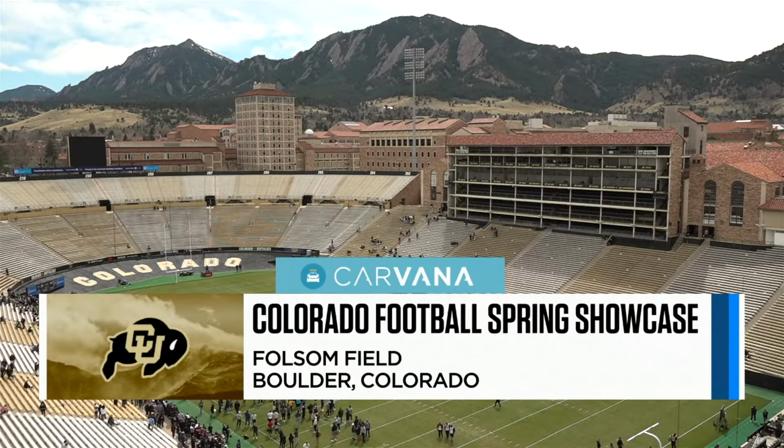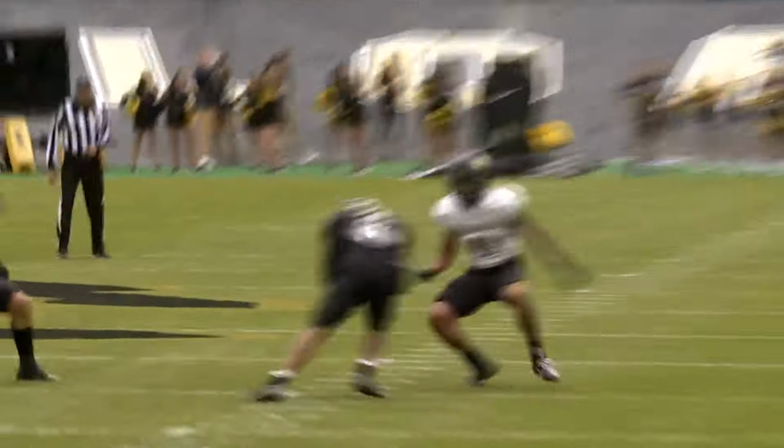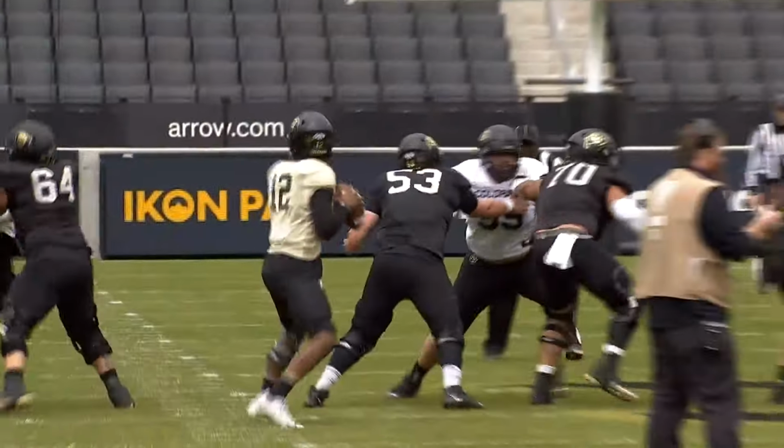An offense that hopes to really spread the ball around this year. An offense that should expect to take a huge step this year. And how are they going to do that with this receiving corps and the elevated quarterback play as well? We saw a lot of R.J. Sneed today, the Baylor transfer. Saw Daniel Arias making an impact.